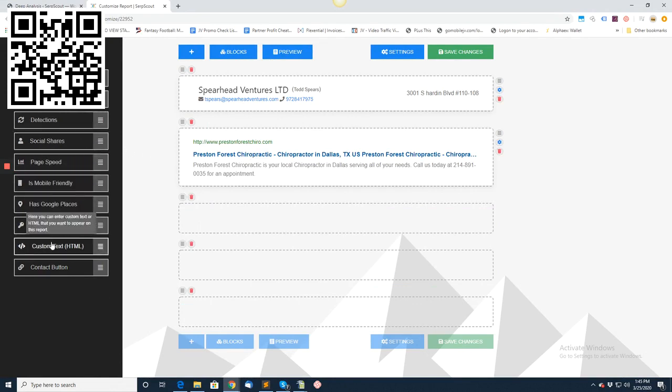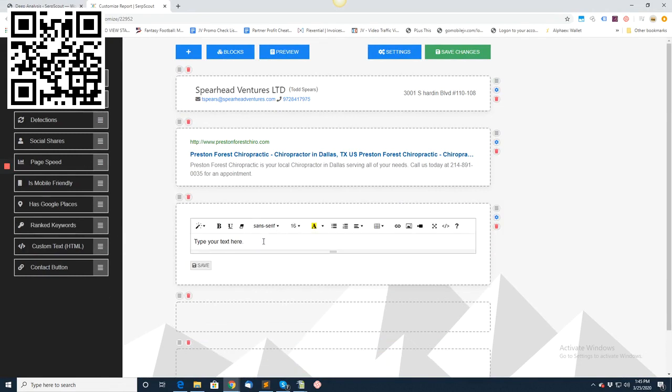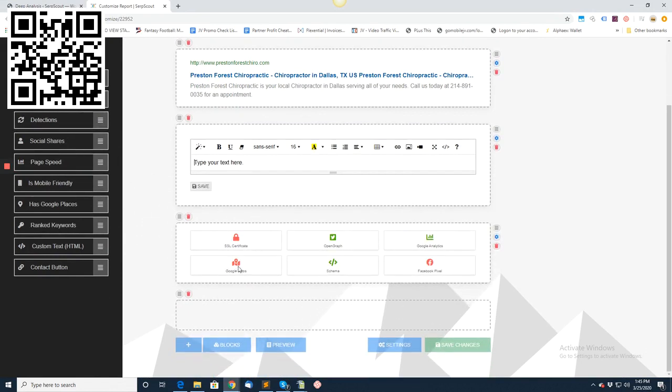Maybe I want to do some custom HTML right here and then say, hey, blah, blah, blah, I'm so-and-so. I'm here to help you. Look at the template below and I'll show you what's wrong with your site. You can do all your detections right here. Say, okay, you don't have an SSL. You're not in Google Maps. These look pretty good. You're not even doing any Facebook marketing. So you could say all this here.